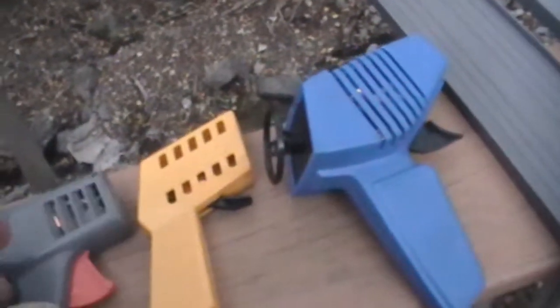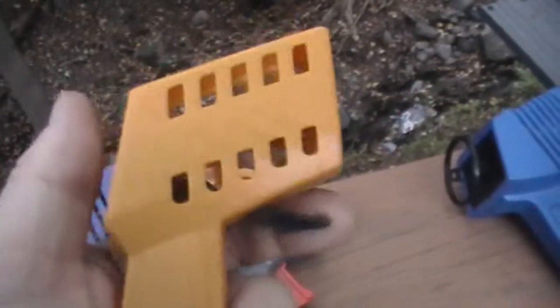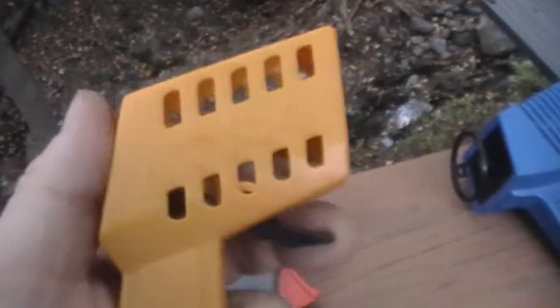It's interesting to note that TCR and Tyco use very similar gas pedals.